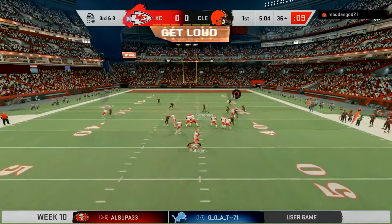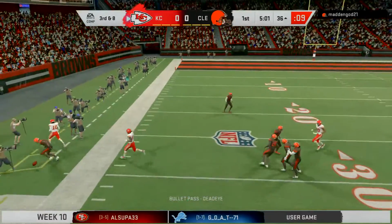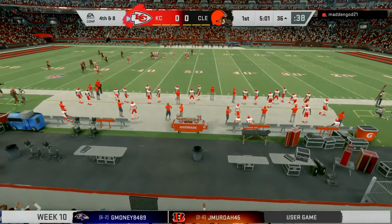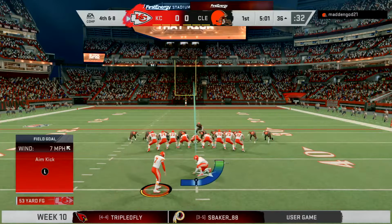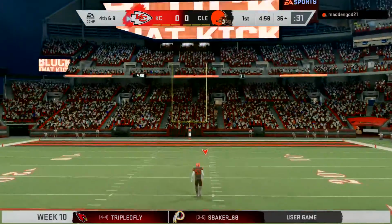Shotgun snap to Mahomes, and he fires one, but incomplete. It's a great job by this secondary. When I watch them, they remind me of elite defenders on a basketball court, right? They want to contest each and every pass. Great contest on third down to bring up fourth.